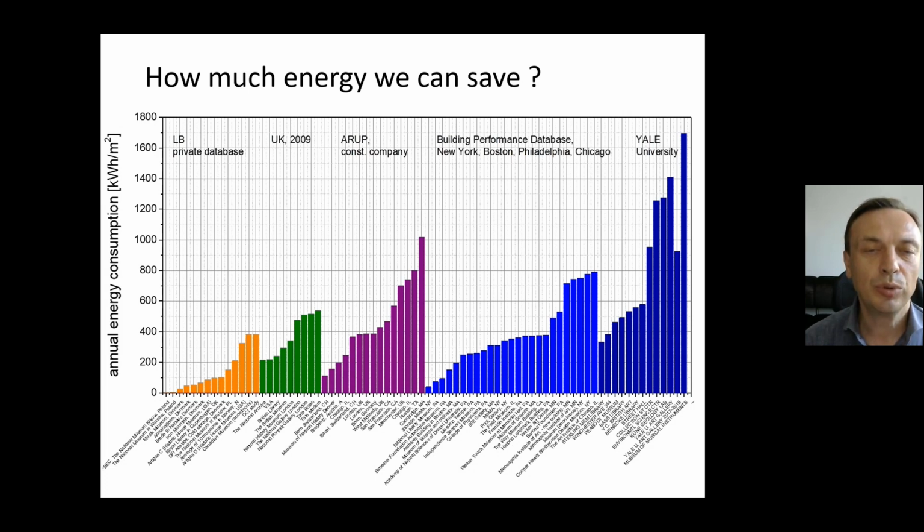And this graph shows the annual energy consumption expressed in kilowatt hours per square meter in 75 museums all over the world, but more or less in the same climate zone. This is the zone typical for Northern Europe or for areas in the US like New York, Boston, Philadelphia, or Chicago.